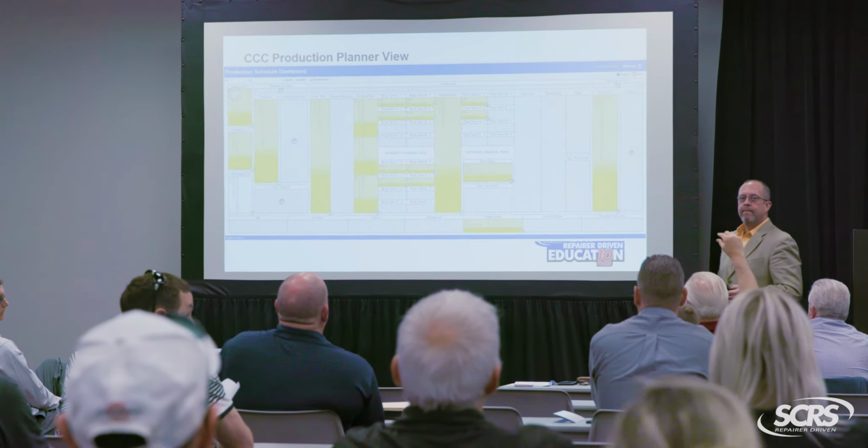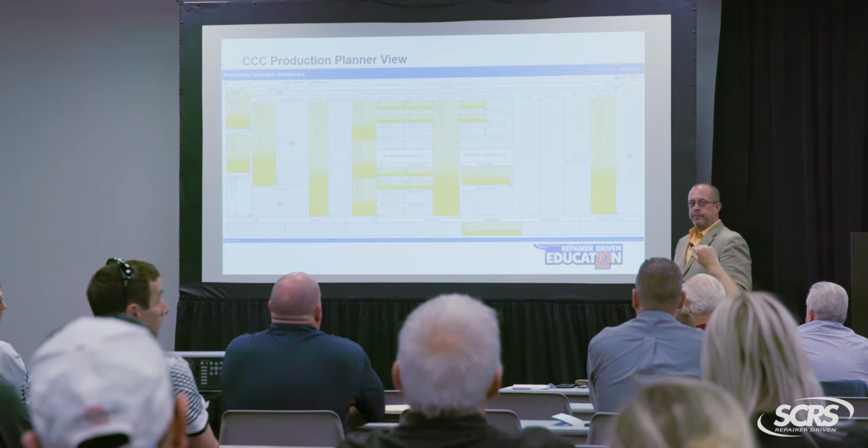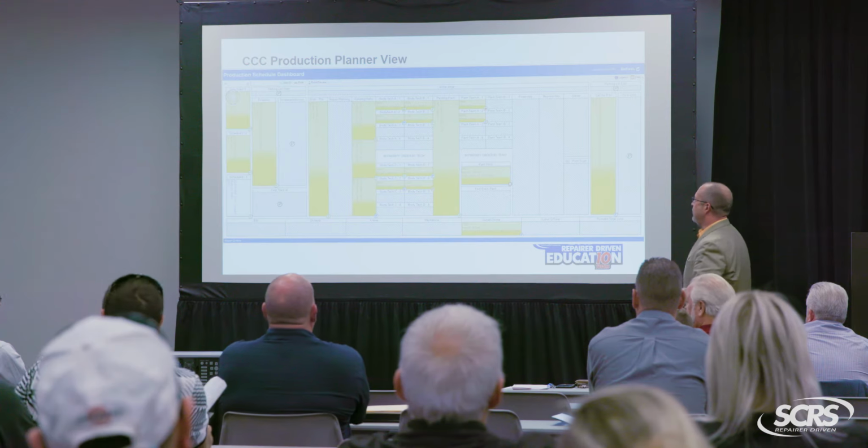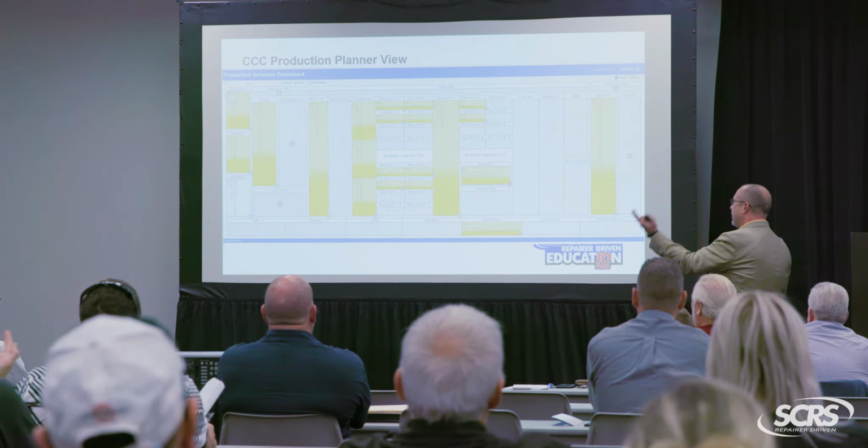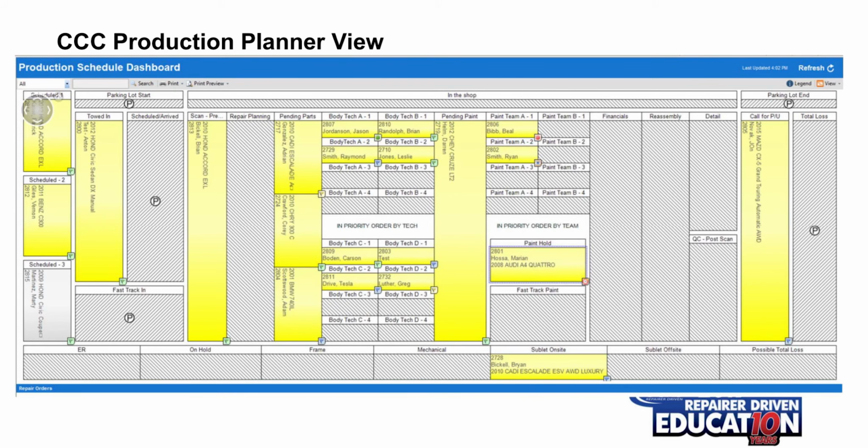Colors that you would see them in the repair plan in CCC. Yeah, so I'm going to show you guys that view. I'm going to show you what you're used to seeing, and it's very linear, very left to right. This is more for inside the shop.